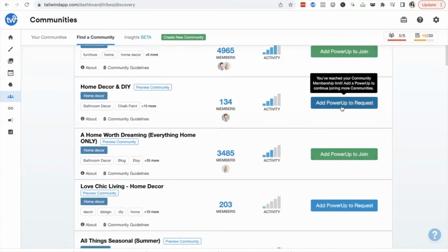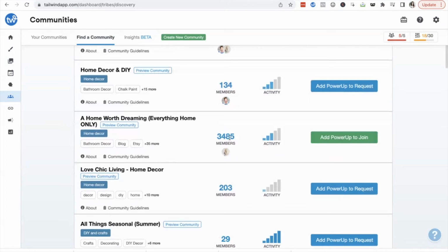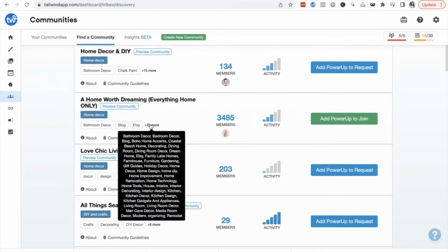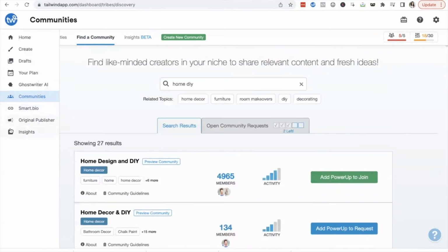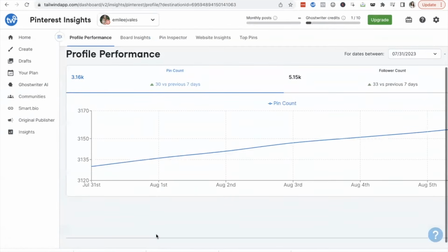This one says add power up to request. This one, you can see add power up to join. You could just join it. It tells you how many members are in it, how active it is, and some of the different topics that would be covered, so you can see if it's within your niche. So it is kind of cool, but like I said, I don't know that it's worth spending a lot of time on. I am in 5 different communities and I do add pins to them. I honestly should probably pay a little bit more attention for my own account, to see if it's helping my account.